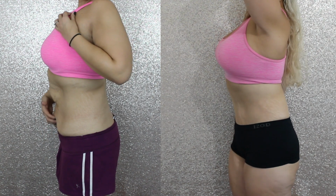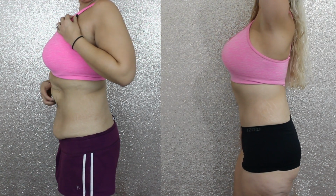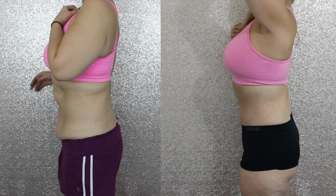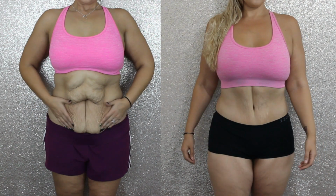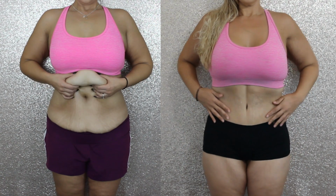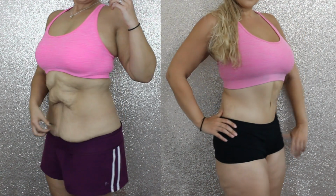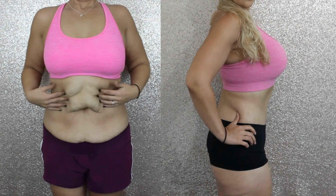And as far as my tummy tuck, I love my results. You can see just how much of that excess skin and stubborn fat that I could not work away is gone. So I have this nice flat stomach, and I love my little belly button. I still have a little bit of weight to work on and lose, as I mentioned before, but I love my results, so I hope you guys enjoyed seeing this before and after.